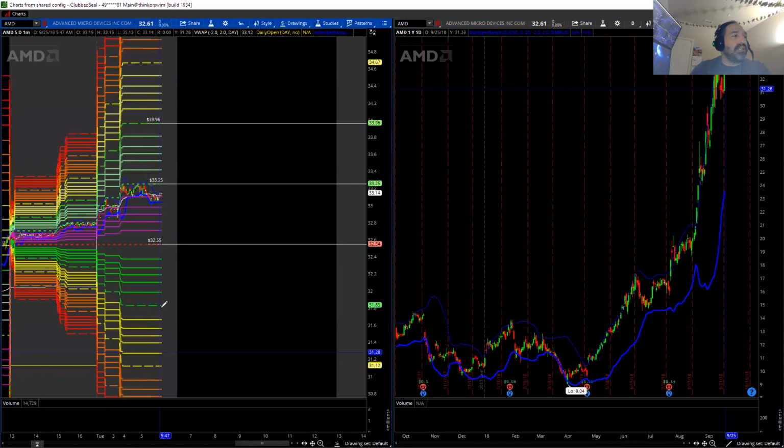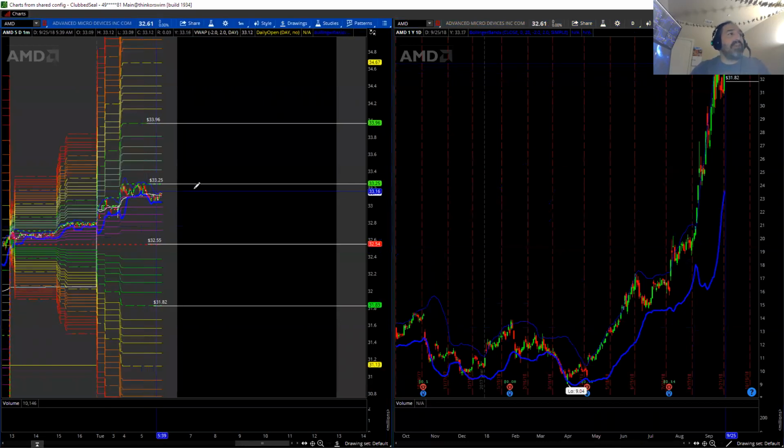AMD looks like it's seeing itself on an uptrend so far this morning. What that means to me, if it can manage to break out of this pre-market resistance, I would expect to see this thing pop on up all the way to possibly $33.96. You might see it come up, retest this pre-market high, drop down to the pre-market low resistance of 32.55. But if it finds that support, is unable to break it, expect this thing to bounce on back up.